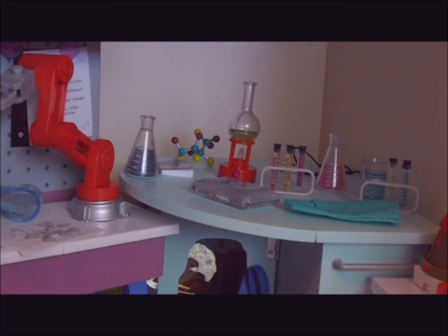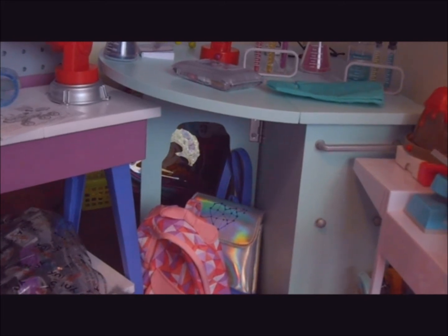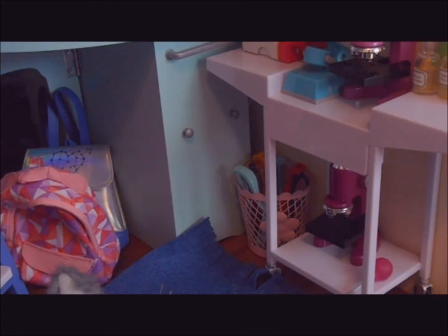On the review table, or the American Girl baking table, we have some science supplies, we have some test tubes, space ice cream, some gloves, Adams, Moncool, whatever you want to call it. We have some necklaces, we have our watch, and just basically all sciencey stuff. Then at the bottom of it, we just have some backpacks. Over on the bin, we have some glasses, some sciencey glasses.